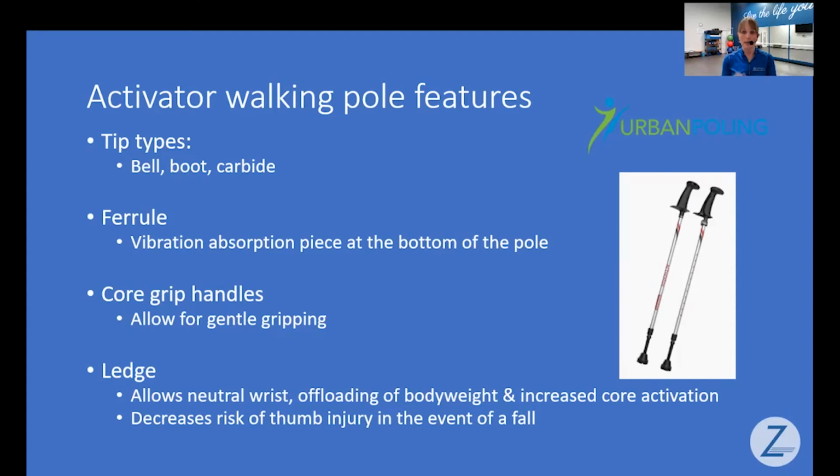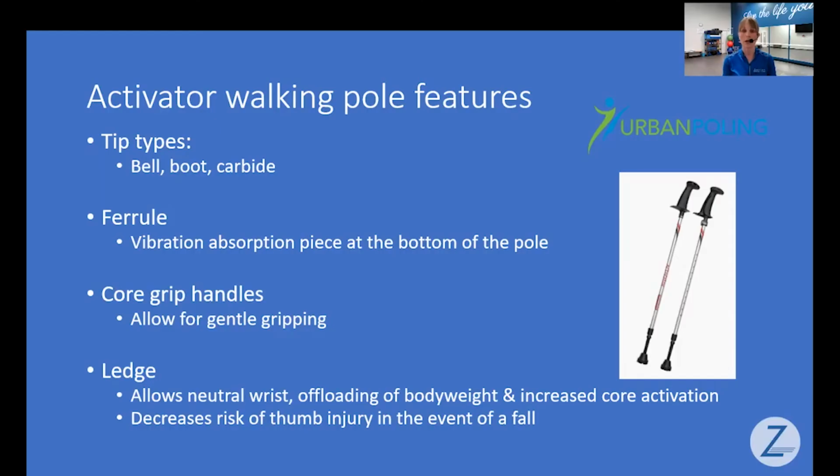And then the last thing, like I said at the beginning, what I love about these poles is that they have this ledge on the top, on the bottom. That's where your hand actually rests. As you're pulling, you can plant down and push down through that ledge. That's what really allows you to unload those painful joints or feel like you get a little bit better stability as you're walking. Again, you'll see why that is valuable when we go through the walking techniques.